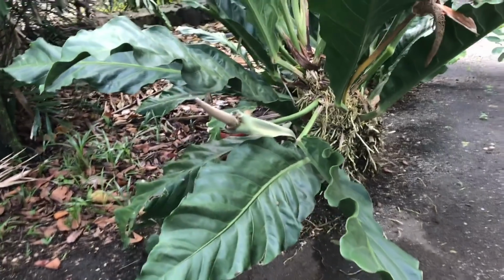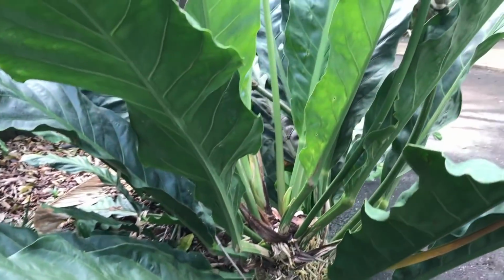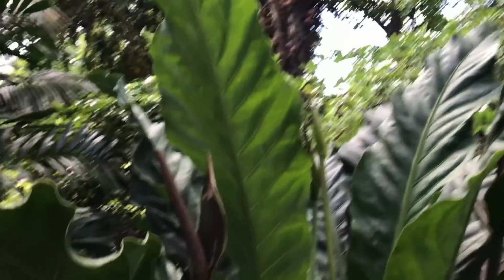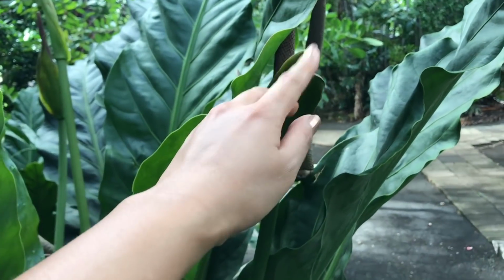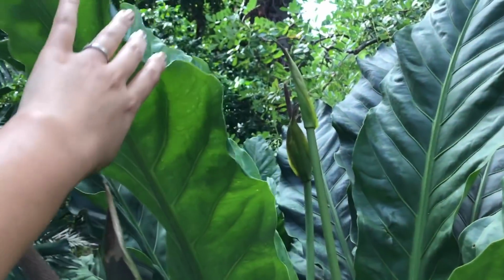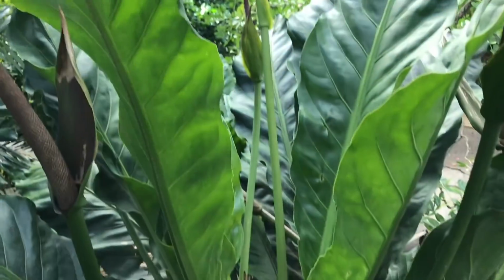I don't know what this is, but it looks like maybe a giant anthurium. And look, there's flowers all around there. And you can tell that the leaves are just huge.